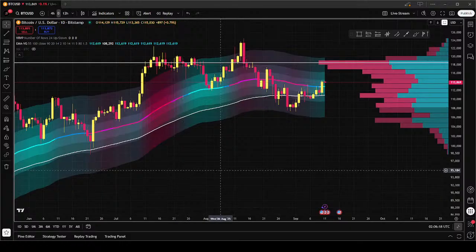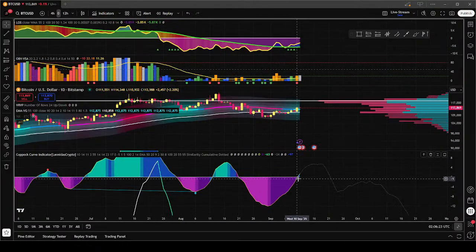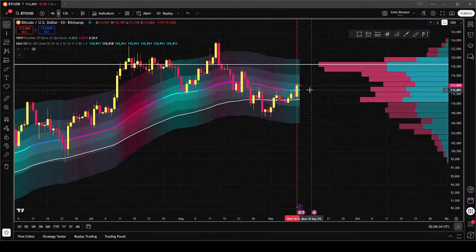Okay, so let's talk about Bitcoin right now. Bitcoin in the last moment, as usual, right? The last moment when finally we have the curve actually test is crossing the zero line here. Bitcoin decided to pump a little bit, as you can see here, and it's above the ME55.